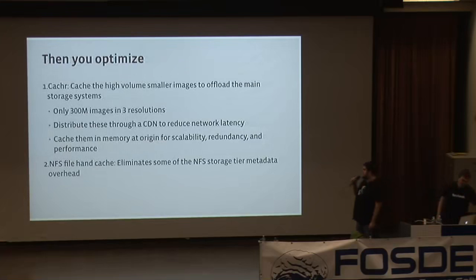We broke up where we're caching images, making sure that images that are more recent and smaller are served out of a cache versus having to go back to disk every time. We started to use content delivery networks to spread the load, even pulling some of that caching outside of our own infrastructure. We also did some caching around the NFS infrastructure, trying to remove some more of that metadata.